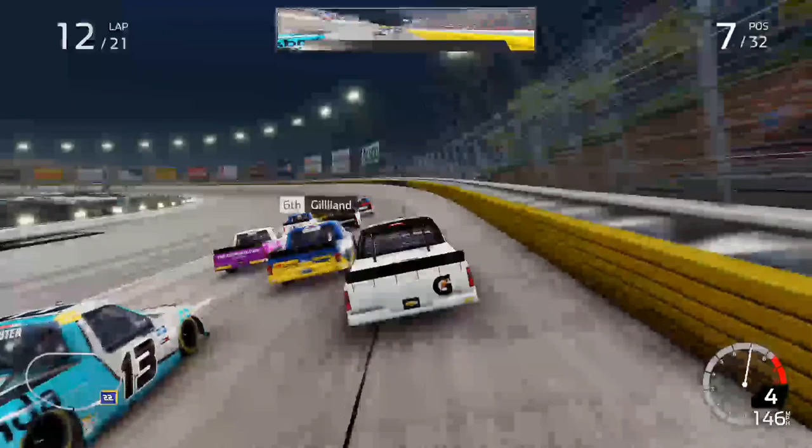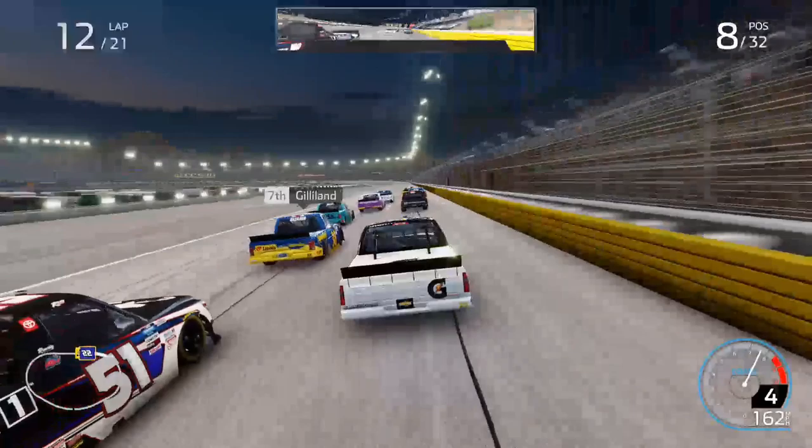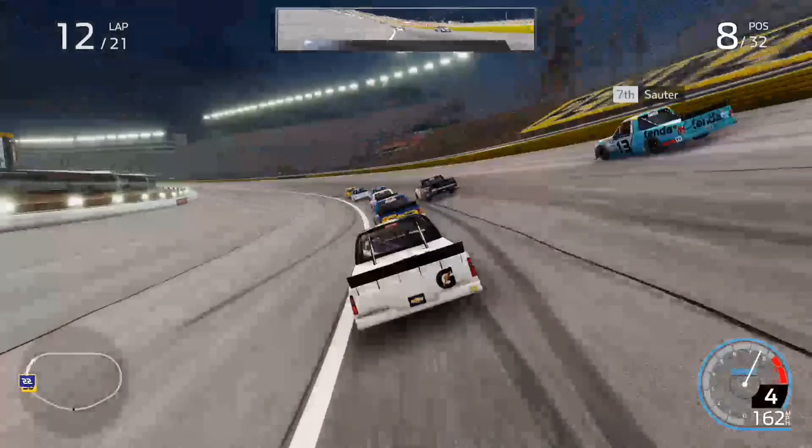If I win this race, I'm putting the difficulty up, man. I'm putting the difficulty up, because this seems like it's too easy to go around people, and it shouldn't be this easy. But we'll see how it is. Right now we are running 8th place. We got Todd Gilliland in his new paint scheme. We're going to give Tally Gale a new bump and push him past Johnny Sauter.